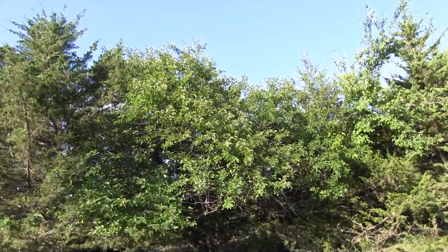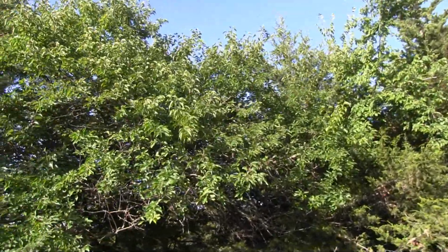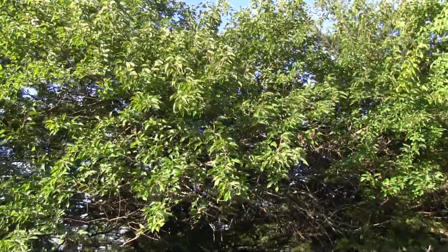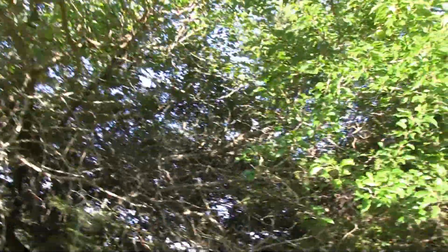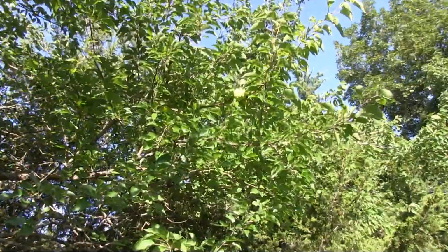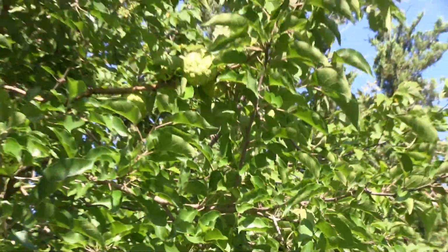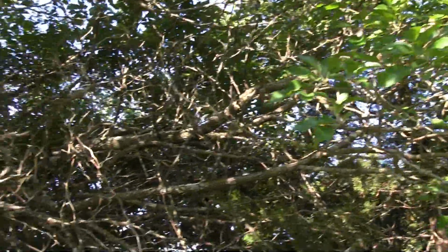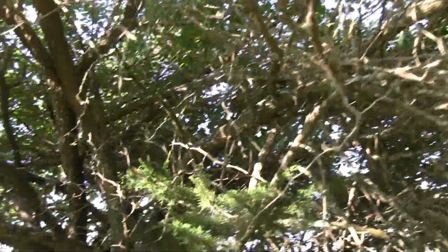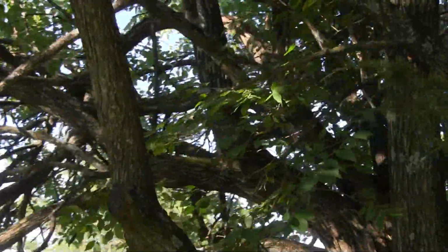Now this tree over here is the hedge, and this is an off year for this hedge apple tree also, because usually this tree is loaded, and I can see one hedge apple up there. Well, two, I guess there's two up there. So it was an off year for hedge apples on this tree. And like I say, usually this tree is laden with them heavily.